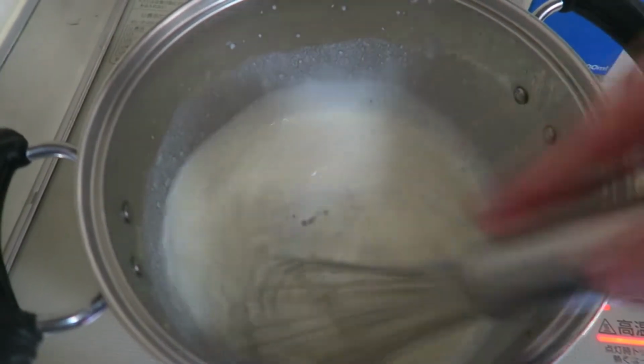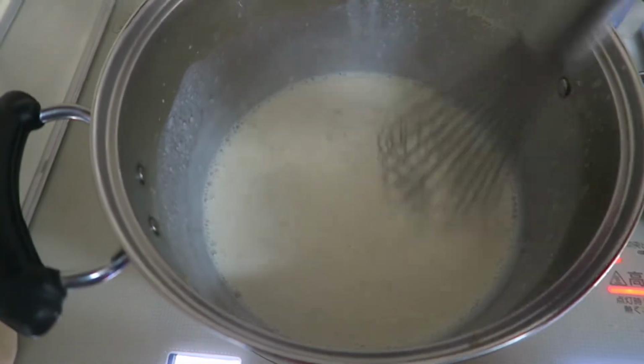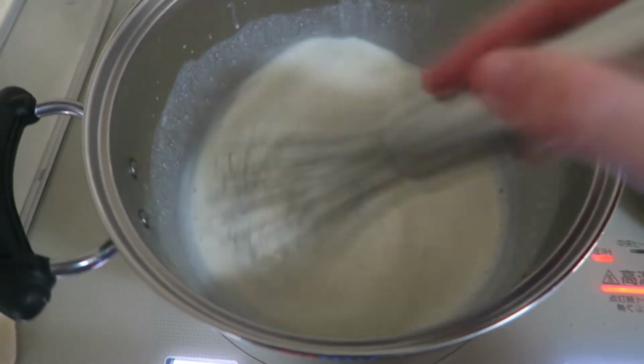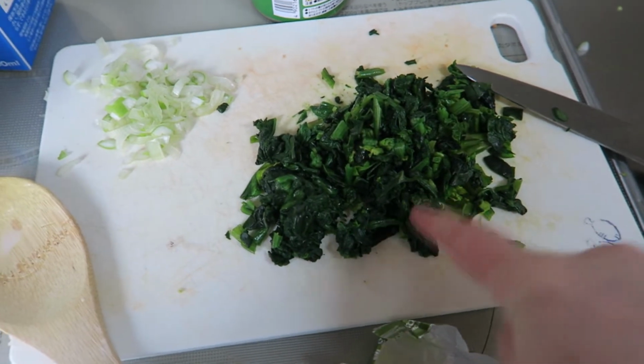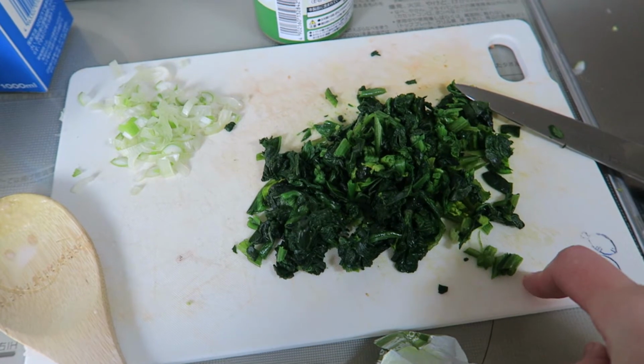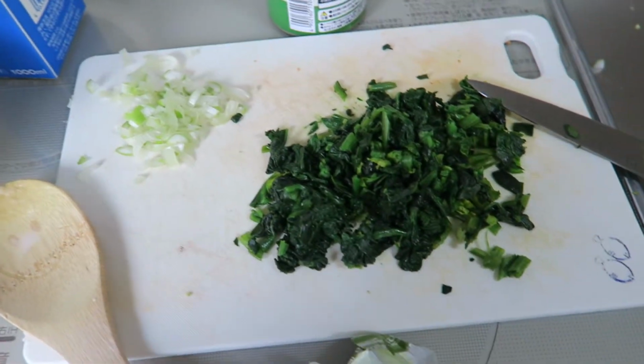I started with the roux again and I've just added in half a stock cube, so I just crumbled it in. It takes a little bit to melt down so you haven't got the lumps of stock cube. And I showed you this had been rinsed with hot water. I squeezed the excess liquid out of it and then chopped the spinach up, and this is going to go in here with the little bit of leek and also a little bit of nutmeg.